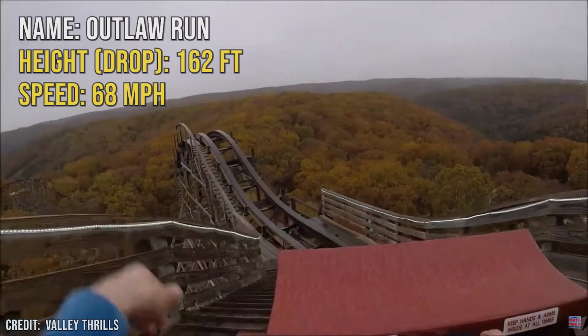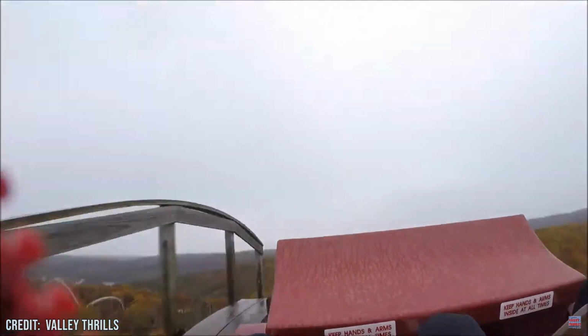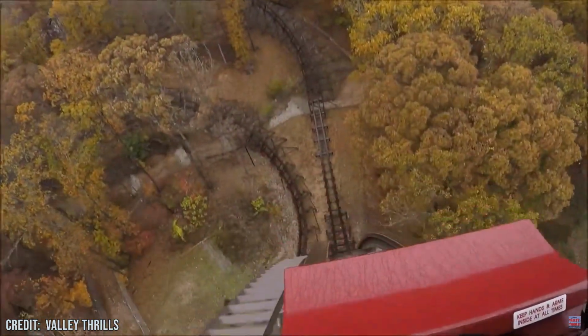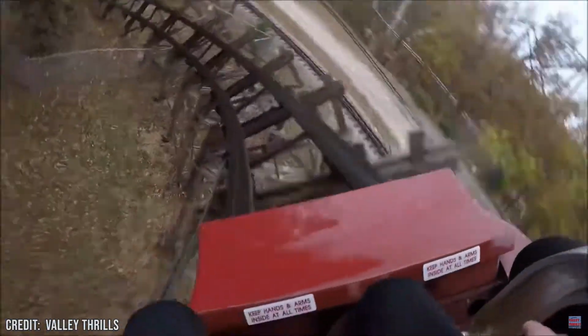If you're looking for the most intense roller coaster at the park, in my opinion, it is Outlaw Run. This coaster has a drop of 162 feet and a speed of 68 miles per hour. If you want to level up the intensity, go ride this at night. From what I've heard, there are no lights back here.